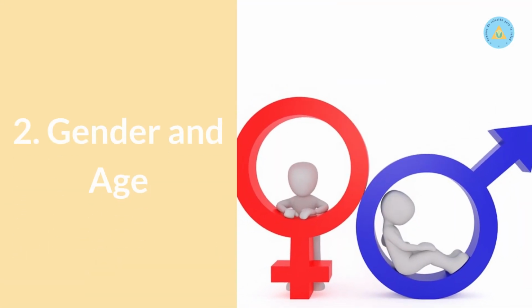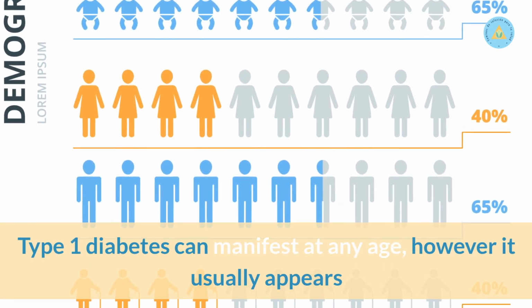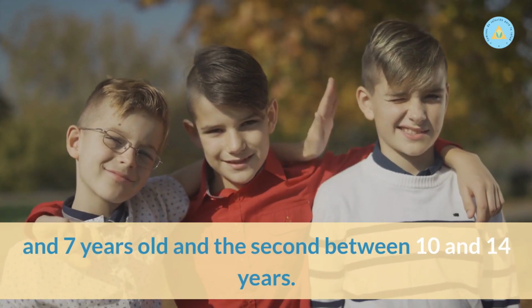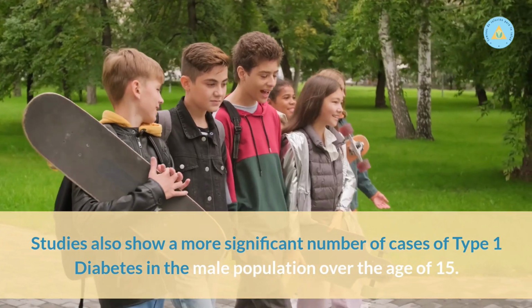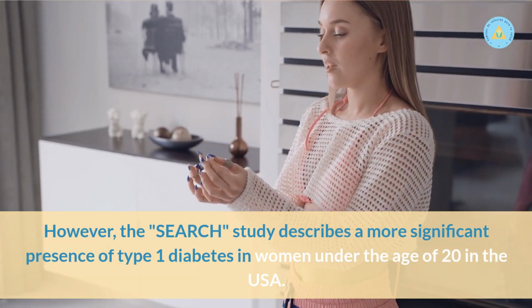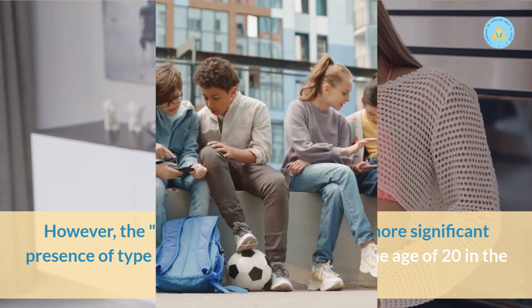2. Gender and age. Type 1 diabetes can manifest at any age, however, it usually appears at 2 critical times. The first occurs in child populations between 4 and 7 years old and the second between 10 and 14 years. Studies also show a more significant number of cases of type 1 diabetes in the male population over the age of 15. However, the search study describes a more significant presence of type 1 diabetes in women under the age of 20 in the USA.